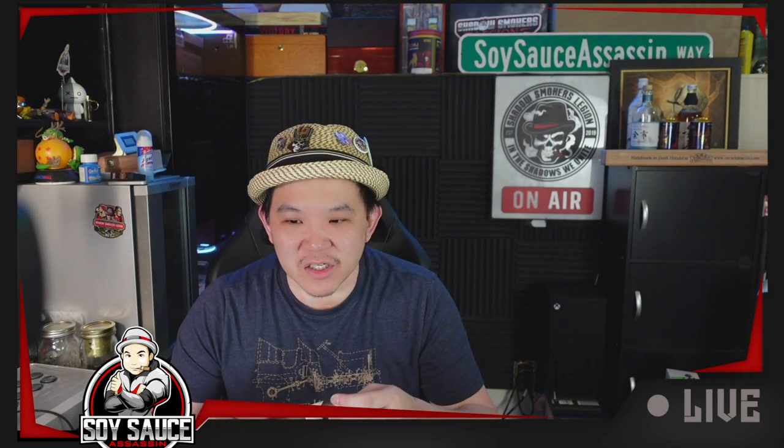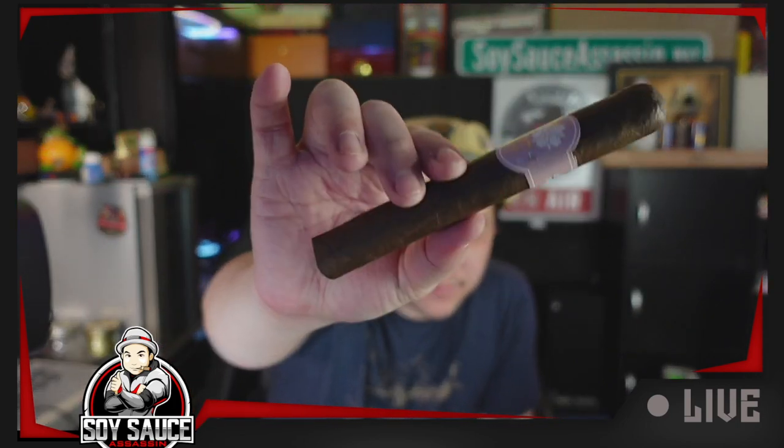Okay, it's in a box of 20, so a box will cost $226. Release day was August 2022, and they made 1500 boxes, so 30,000 cigars made. This is supposed to be a Nicaraguan puro. It's all Nicaraguan wrapper, binder, filler. I don't know. Anyways, 6x52. Very oily wrapper.